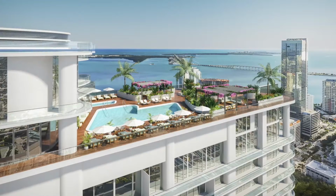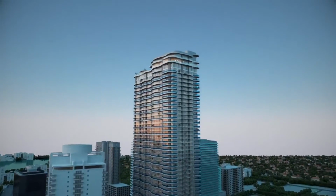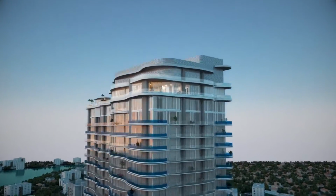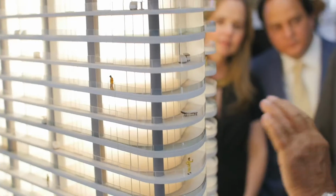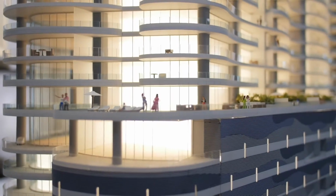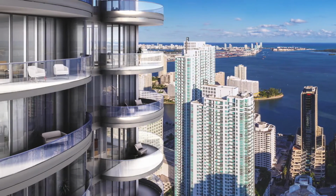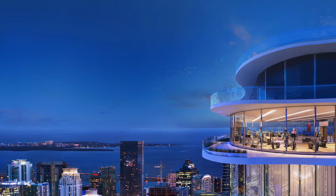It's going to be quite a place in downtown Miami, at 650 feet up in the air, and be able to enjoy what is a 360-degree view. The inspiration was to try to get the building to move and look like the wind was stroking the facade of the building. The balconies at every floor have an intertwining curvilinear effect that we believe is going to create a very interesting character and identity for the building.